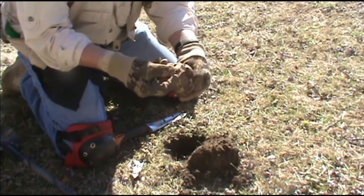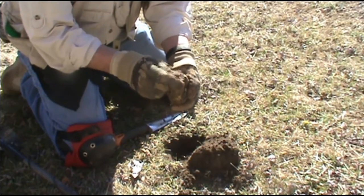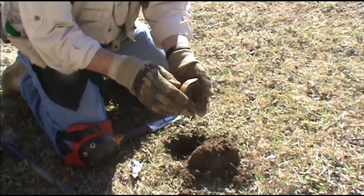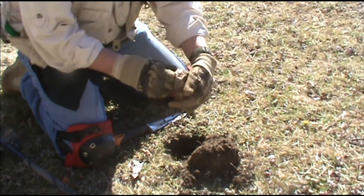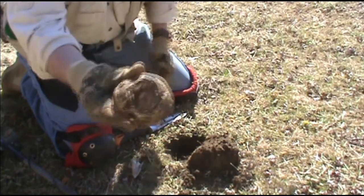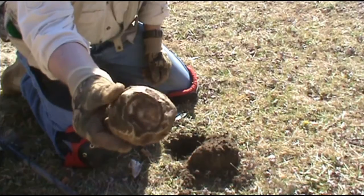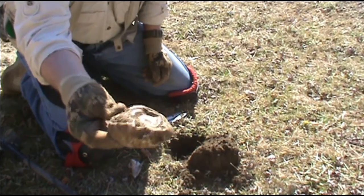Just had to get it home and there's some writing on it. I can't really tell what it says yet. That might be pretty cool. I'll get it home, get it cleaned up, and see if I can get it identified.